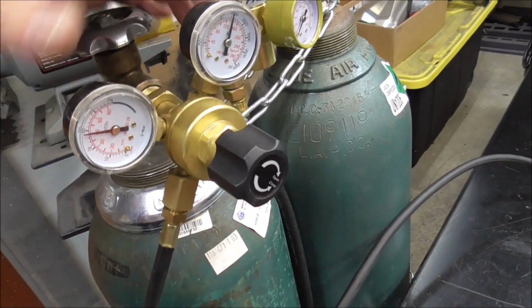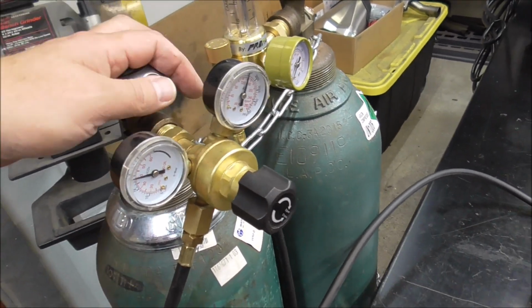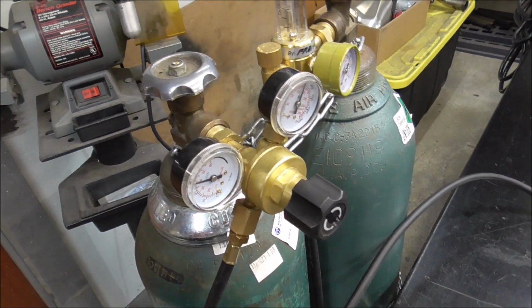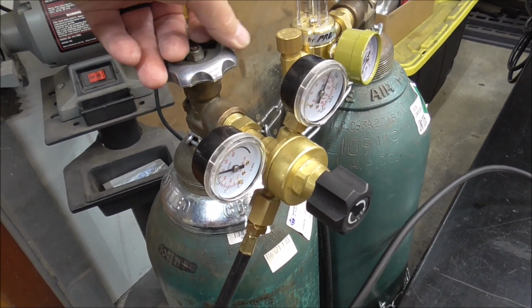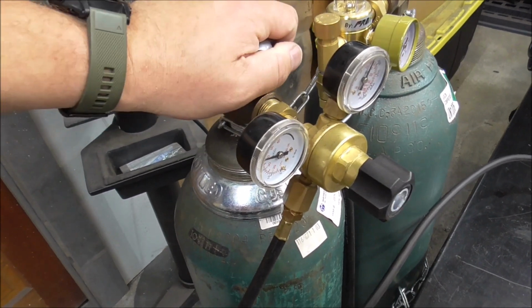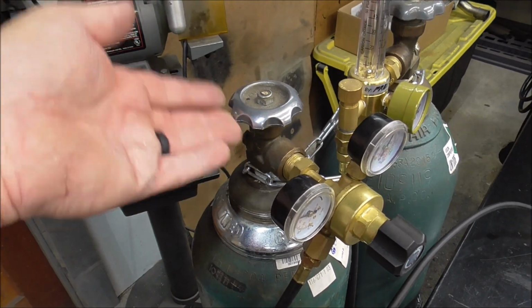You don't do that with flammable gases, like acetylene. You just crack it open about a quarter of a turn, because that way if you ever had a problem, you don't have to turn it 10 times to close it. You just turn it a quarter of a turn and it's closed. But like I said, these are designed to be opened all the way because they have a back seating valve.